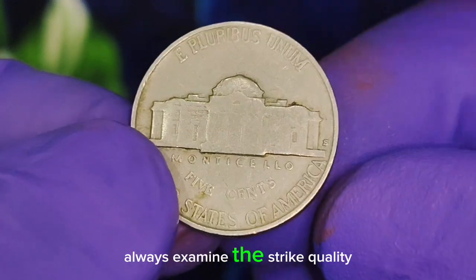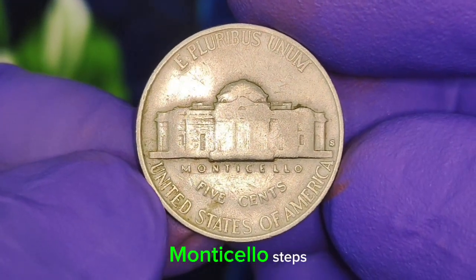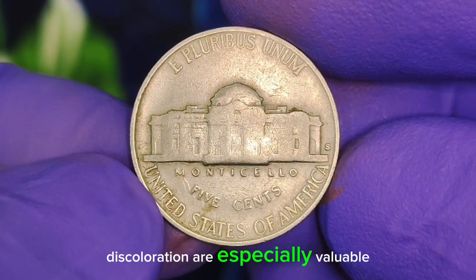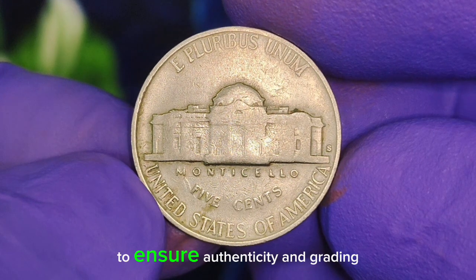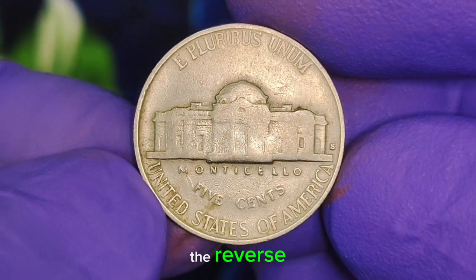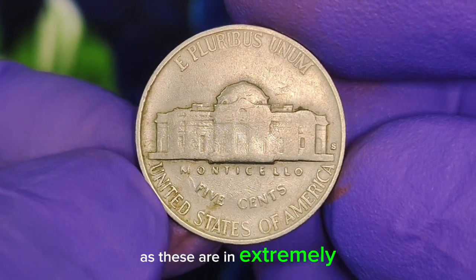Always examine the strike quality and surface condition. Coins with clear details on Monticello's steps and no major scratches or discoloration are especially valuable. Seek out certified coins when possible to ensure authenticity and grading accuracy. Look for full steps on the reverse, a sign of a strong strike, as these are in extremely high demand.